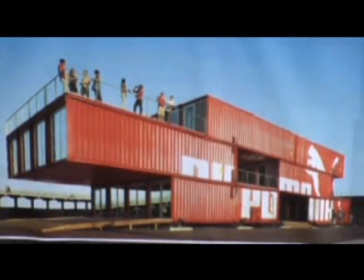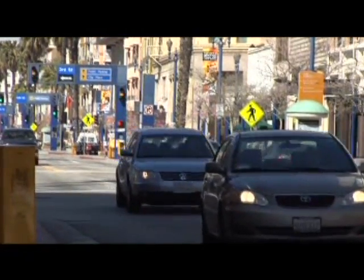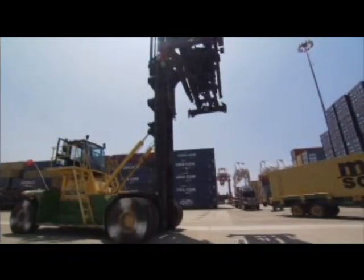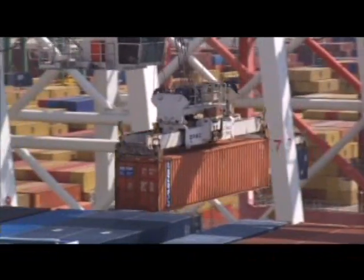So you selected this site here. What was the final decision-making process on picking this actual site? Well, it's a great site because we are actually in the heart of the downtown, and we're on the edge of the East Village, this arts district, and also we're right next to the port. So it ties into the whole concept of the competition, which is shipping containers.